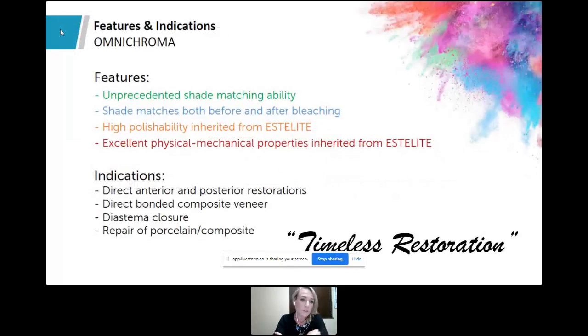So now go through the features. It's unprecedented shade matching. Shade matches before and after bleaching. Now this is a huge advantage to me, and that's why I said there at the bottom, it's a timeless composite. So the advantage that I see in this composite is timeless.